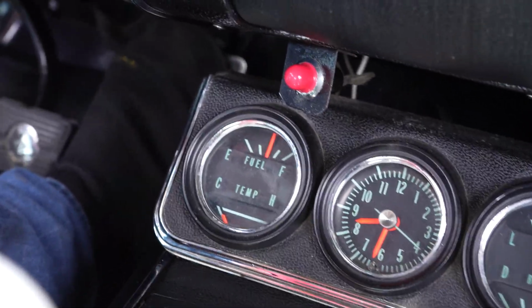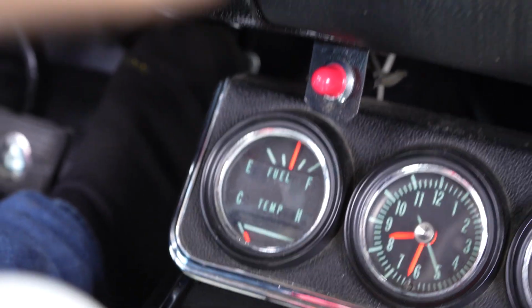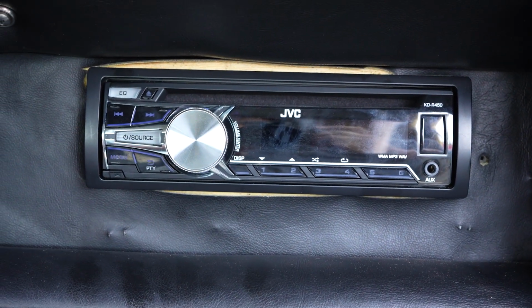Temperature, I don't know if you can see it there, but we just started it up, so it is still cold. We'll keep an eye on that. The radio was working this morning, now it is not. I'm not sure if there's a certain sequence you have to press buttons, but we don't touch radios. If they work, they work. If they don't, they don't. So that's in the glove box there.